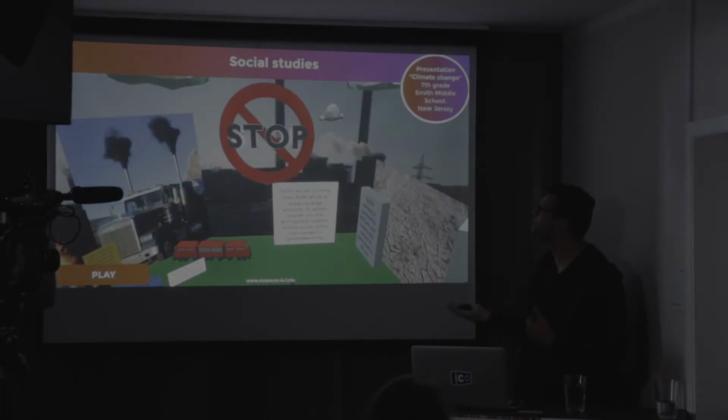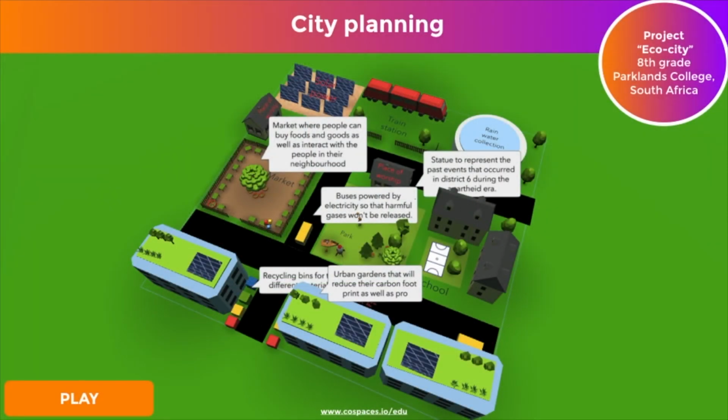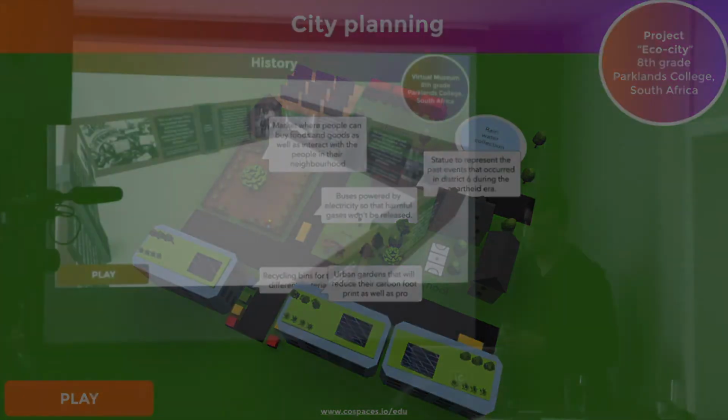They also use it for social studies. For example, in New Jersey there was a presentation about climate change, how it affects our world, and they mapped out some solutions and some problems in a 3D space, and then they presented it in VR. Or in South Africa, a school thought about how an eco-city of the future could look. So they mapped out solar power stations, rainwater collection, solar panels on houses and things. And then they also presented it.